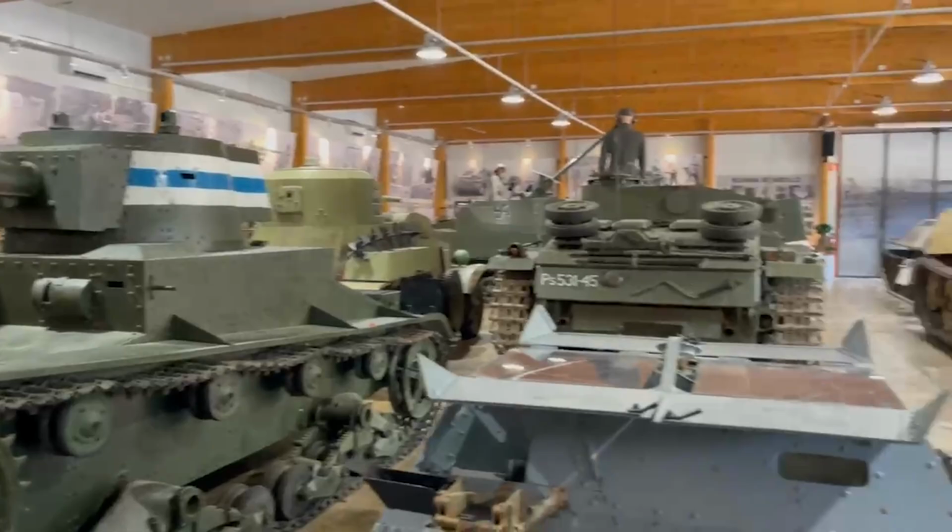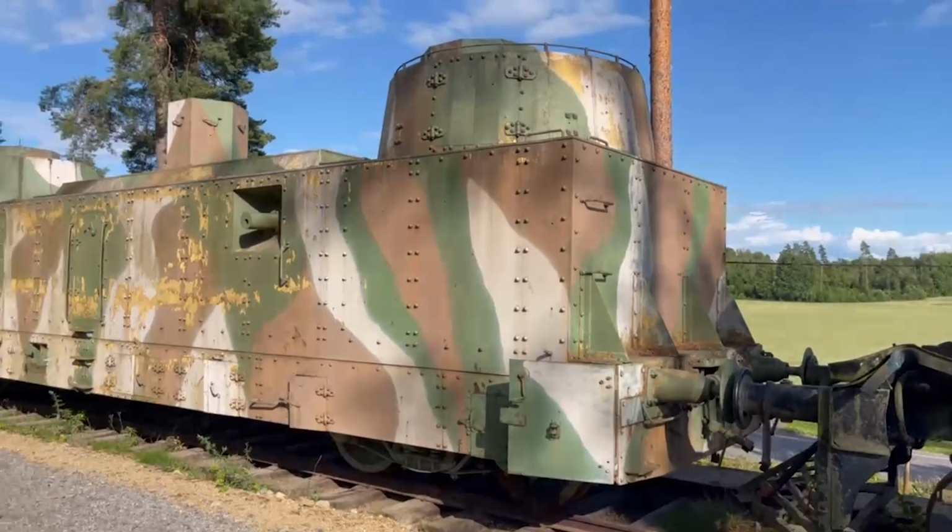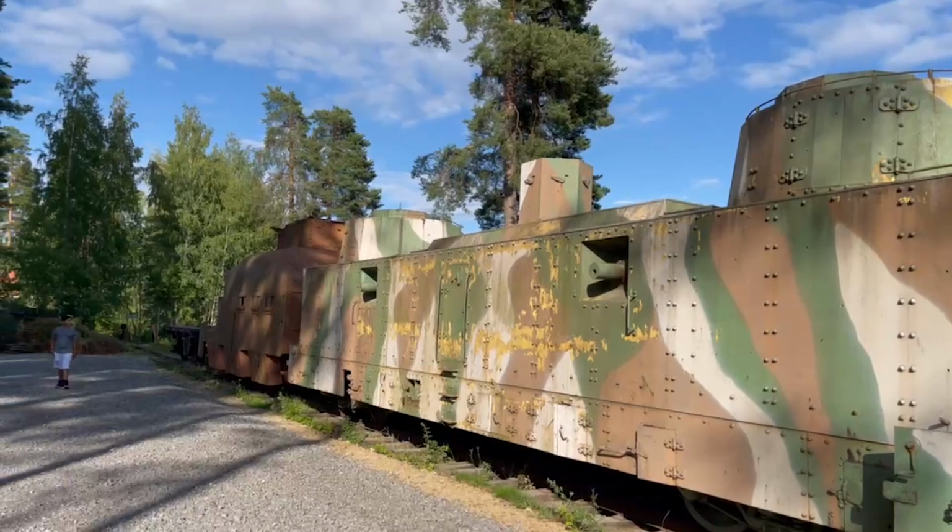Got to see a bunch of museums that were inspiration. Actually had an amazing time at a tank museum in Finland. They have 150 tanks on display. We think we have a lot with 300 Benzes. All German tanks, Russian tanks, American tanks, British tanks. So one of the biggest tank museums in the world is hidden in the middle of Finland. If you're out there, definitely check it out.